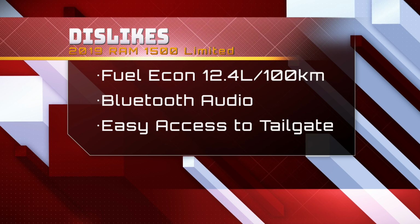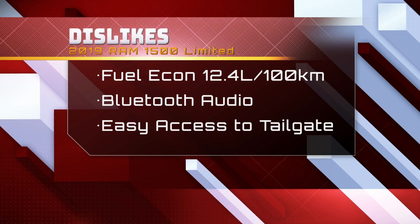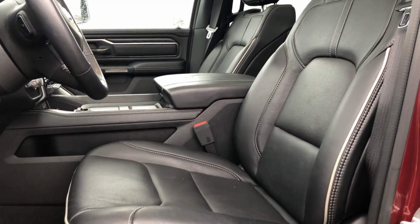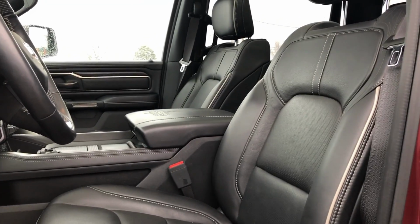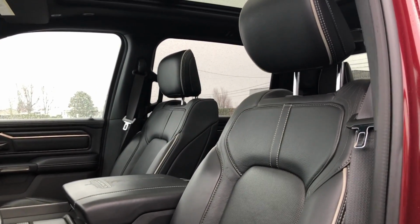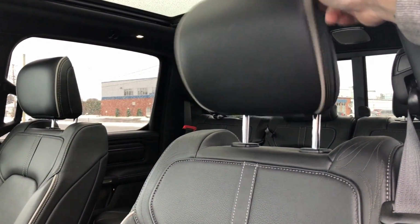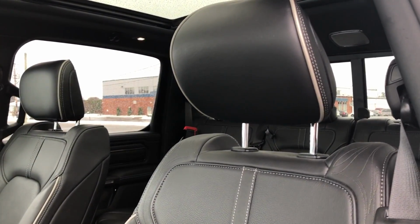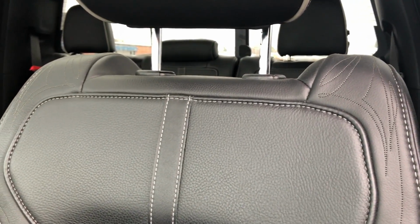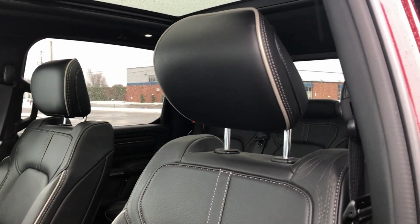And finally, a tailgate access system would be nice. GM has a dual-step tailgate, and Ford opted for a hidden fold-out step and rail. Both are excellent options for easy access to the bed, and something Ram can look at in future model years. But overall, this was a seriously great truck to drive, and one we would consider if we were in the market for a top-of-the-line light-duty truck. This kind of innovation is what pushes the industry forward, and we expect the teams in Dearborn and Detroit to play catch-up over the next couple of years.